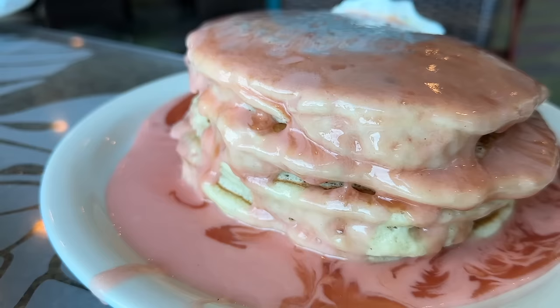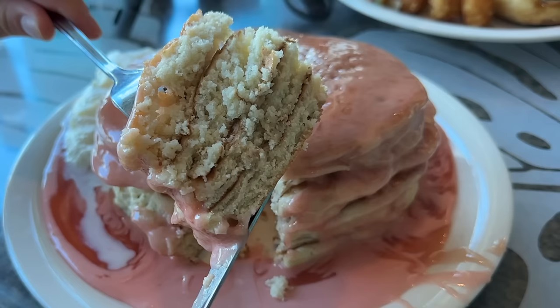Whoa, you get the flavor of the guava, but there's also this unexpected flavor of very strong cream cheese flavor. Either cream cheese or like sour cream. These pancakes are hella thick. Look how thick that is. Kind of like a guava sour cream pancake, because you get that really strong flavor of the sour cream.